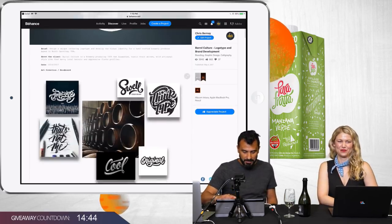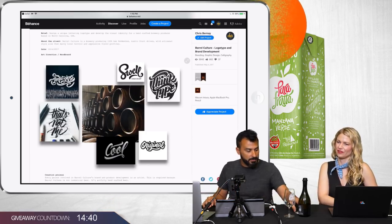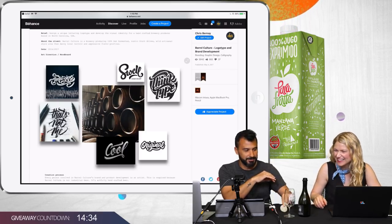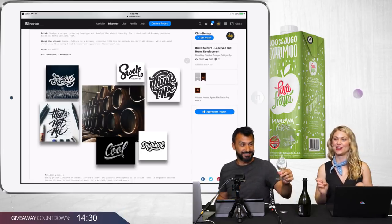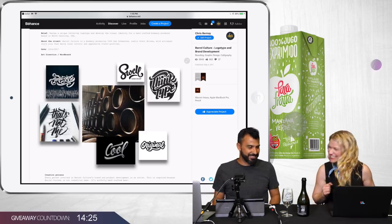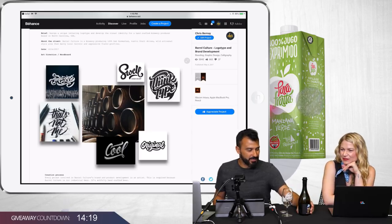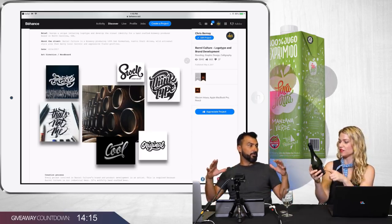So this is an example of what we're going to be doing today. And I take some stuff, real stuff. Taking is another word for stealing it from the client. I take things from clients. Watch out, guys. So this logotype is the umbrella brand for this brewery.